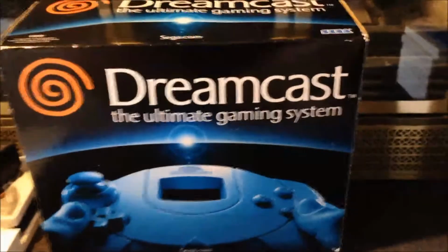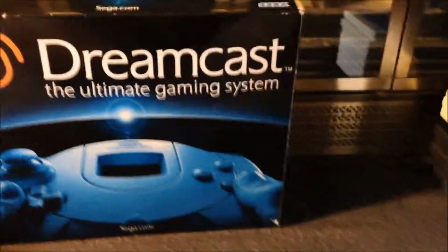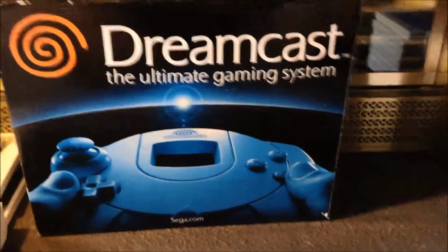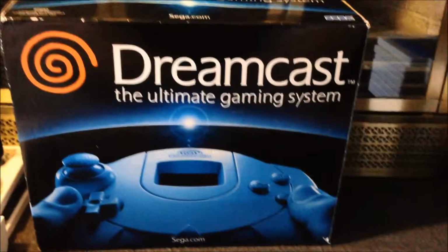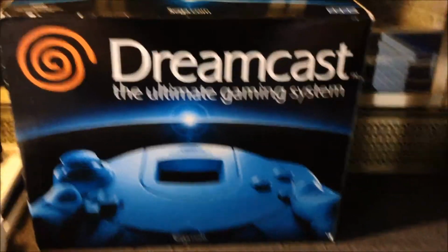I'm probably going to keep the box and probably sell the Dreamcast. I actually have a Dreamcast already with a couple things for it. I don't know what I'll do with it. I might keep it. I really have no purpose for it. I'm starting to get to the point where I have so many consoles, I've got to have at least almost 30, and it's kind of a lot to keep track of, and as small as my house is, there's just not room for it.